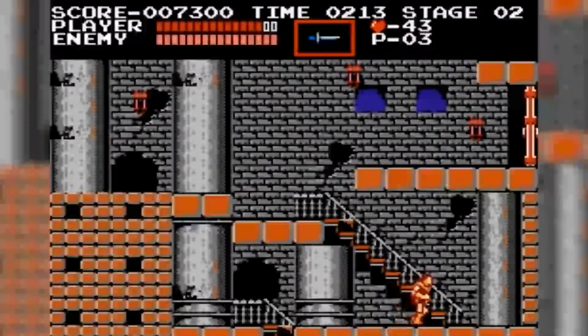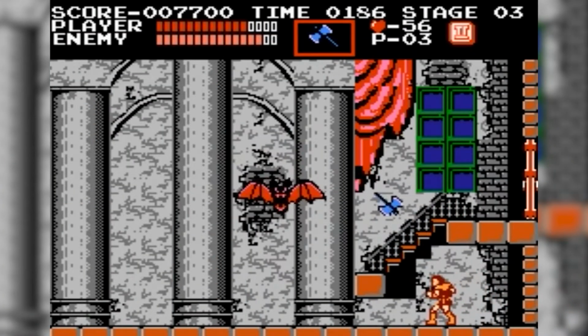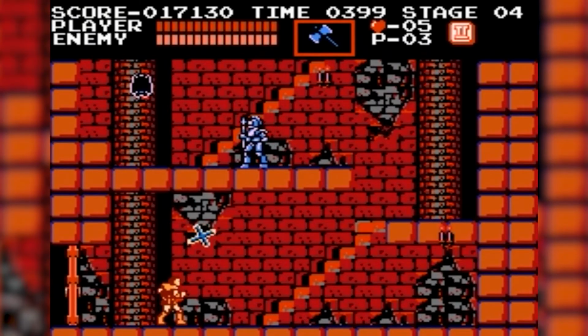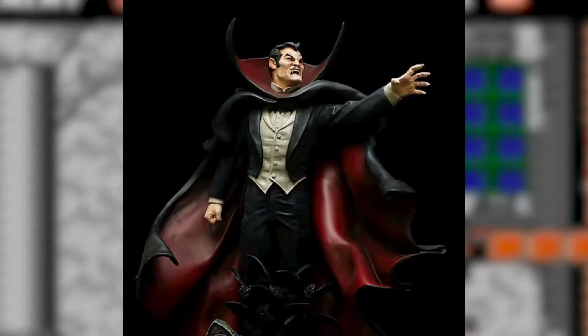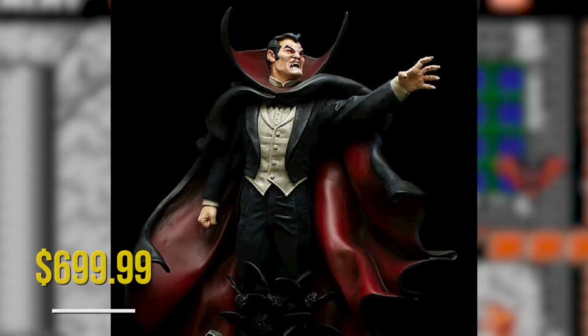The seam is where the factory that produced the cartridge sealed the package, and it's an indicator of whether a game has been resealed or not. However, last month, one sealed copy of Castlevania sold for $449.95, and one rare sealed Dracula variant sold for a whopping $699.99.